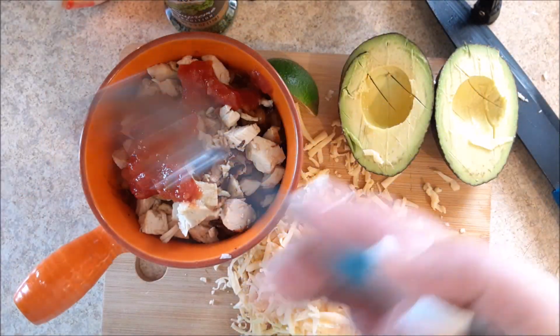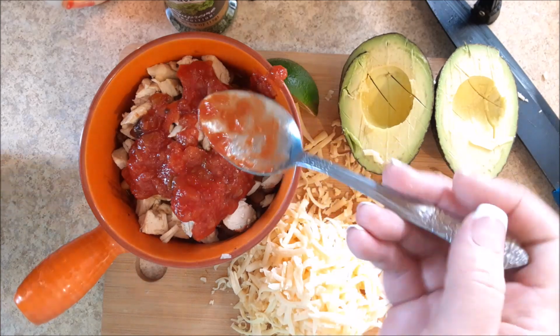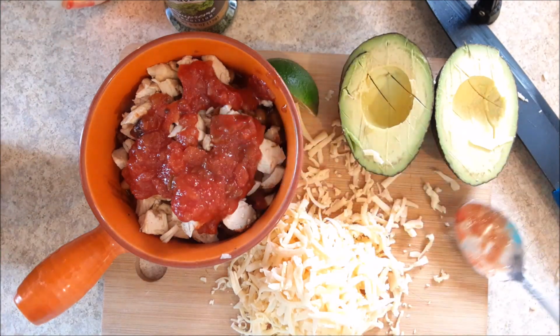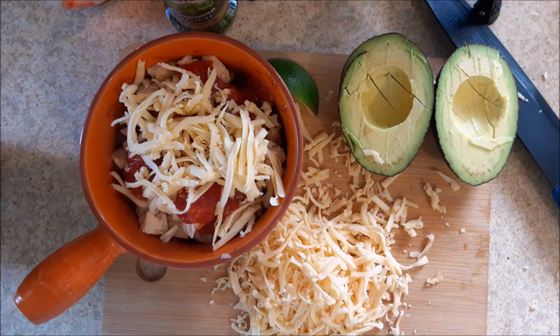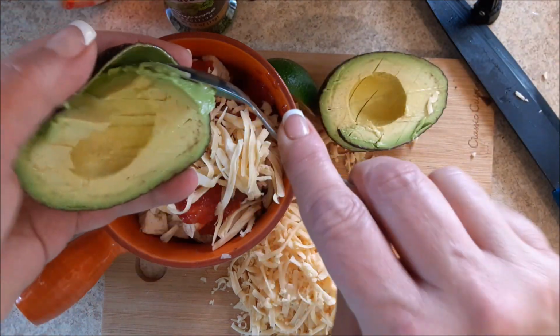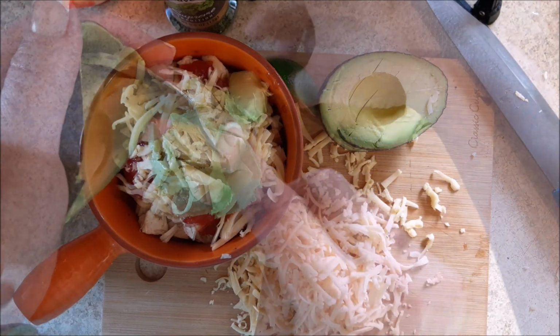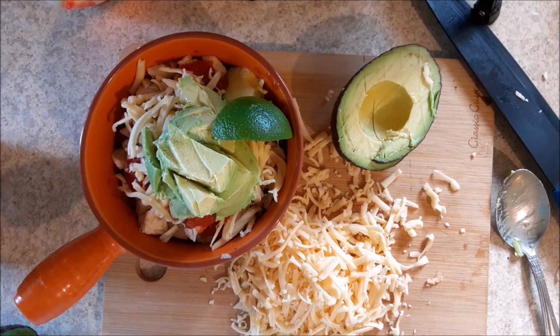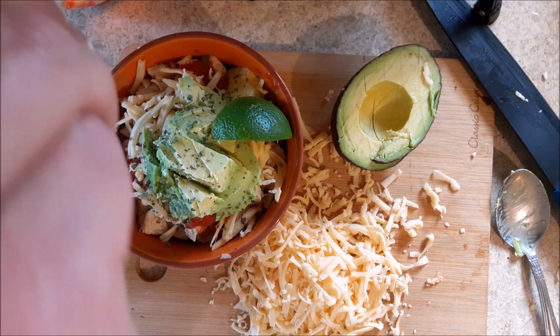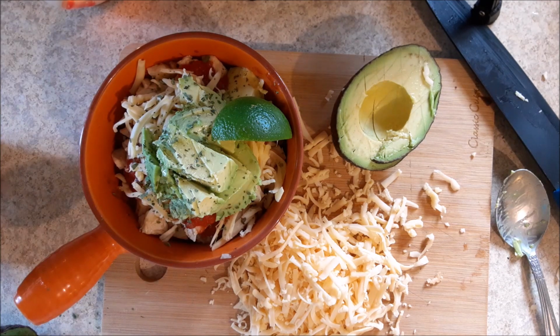Let's add some of that salsa that we got there. Made a mess. Some cheese. See, that's a big bowl of food, y'all. It truly is. The avocado, which of course is optional if you don't like avocado. And then there's the lime. And some of that freebie cilantro that I used earlier for the beans. And that's it. That is dinner number 2.